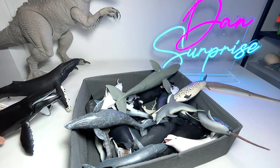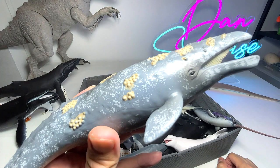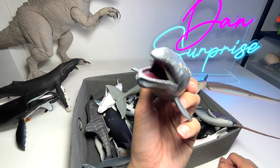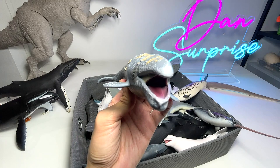Next up, I'm gonna move on to, what is this? Gray whale. You can see it has little, I'm not too sure whether these are parasites. Do you guys know what these are? They're basically living organisms on the body, I suppose. So this is a gray whale figure, a 2018 figure. I really love how accurate and how realistic this figure looks. It's definitely a collector's item.